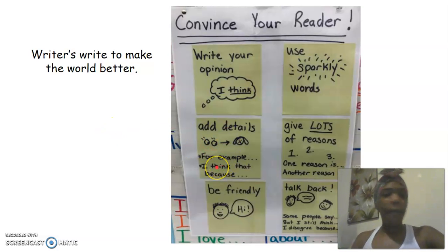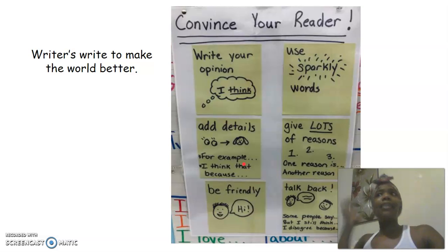So we do that by giving them some type of hook, right? So you can tell them why it's important to recycle. However, you can also put some of these words in to link them into why you think it's important. That's when you're going to add details. So it says here, for example, right? You can say, for example, it's important to recycle because it saves the environment.